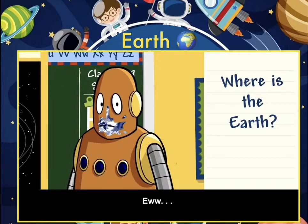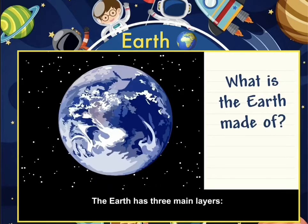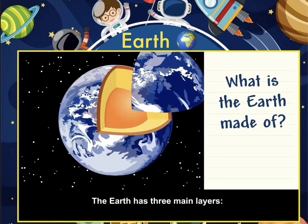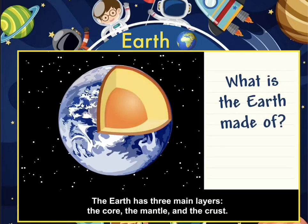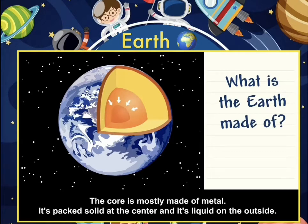Hey! Ew! Don't you know what Earth is made of? The Earth has three main layers: the core, the mantle, and the crust. The core is mostly made of metal. It's packed solid at the center, and it's liquid on the outside.